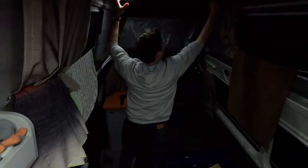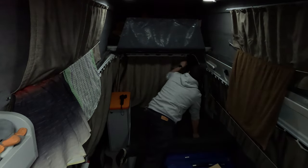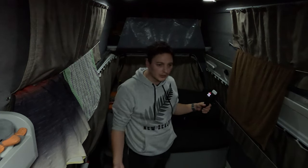Charging. Great success. The many advantages of being on a powered site, I now have warmth as well. So I can actually have the heating on.